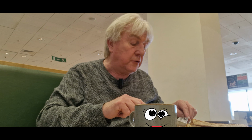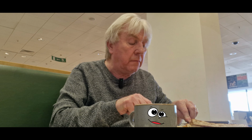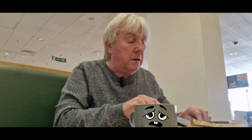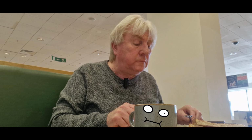Now we're going in for the hash browns. See the hash browns? Going in for these. Yeah, they're very soft on the inside. They're not crispy on the outside. But they're a bit herby. That's what it tastes like.